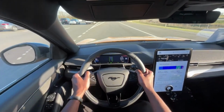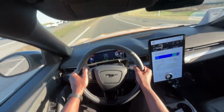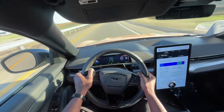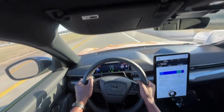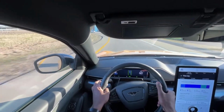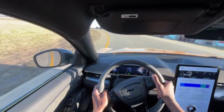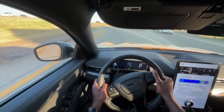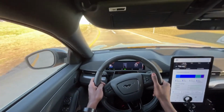I wish I had done this before rush hour because I really want to open this thing up. It just has so much to give. And that run that I hit uphill, it doesn't feel that fast, but it just thrashes you so much in the back of the seat, you can't feel anything. But absolutely insane acceleration, especially right off the line.